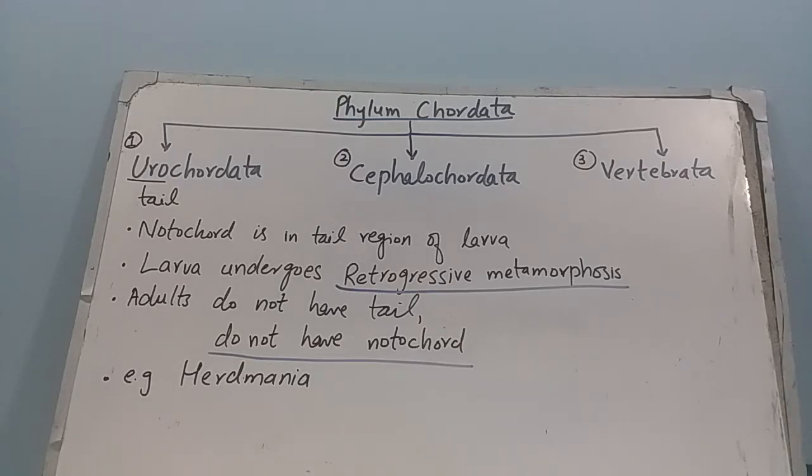So the first subphylum is known as Urochordata. Uro means tail. So in this group, the notochord is present in the tail region of the larva only. I repeat, the notochord is present in the tail region of the larva. This larva undergoes retrogressive metamorphosis. So in retrogressive metamorphosis, what happens?